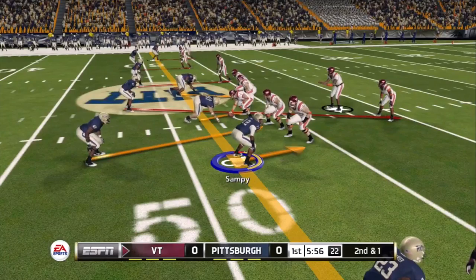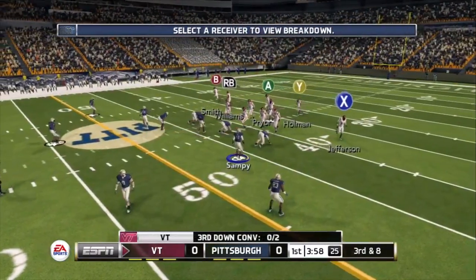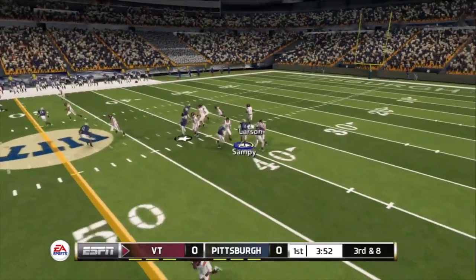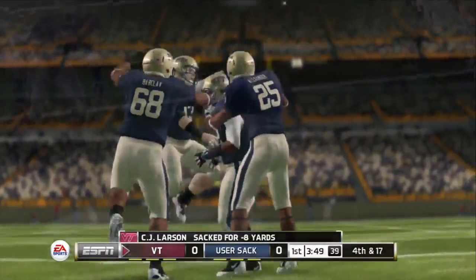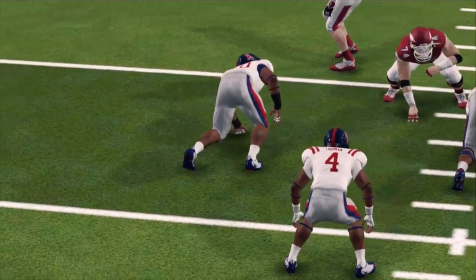He is the hardest hitting player in this draft class, period. And boy, does he love to lower his shoulder when he has the opportunity to, even to the quarterback on read options. He's adept at pass rushing, he's adept in the run game, and he's really good as a pass rusher as well. So, someone to keep an eye on. He will be off the board in the top 5 picks.